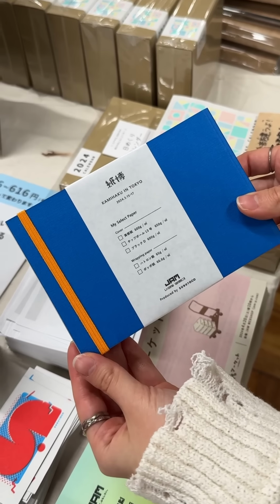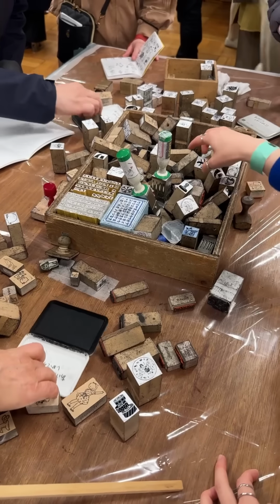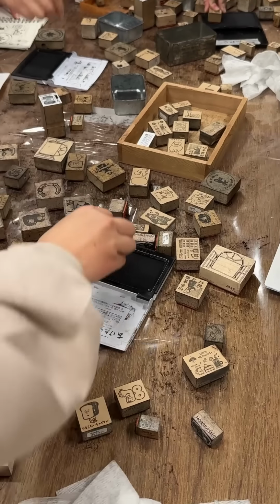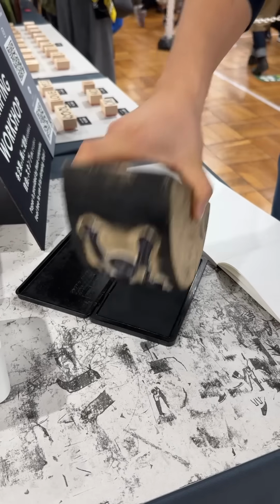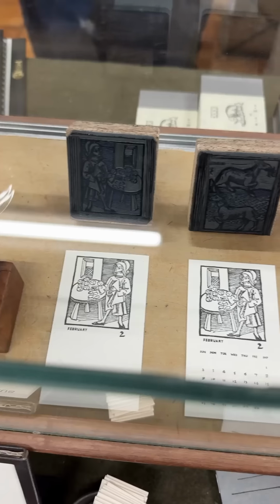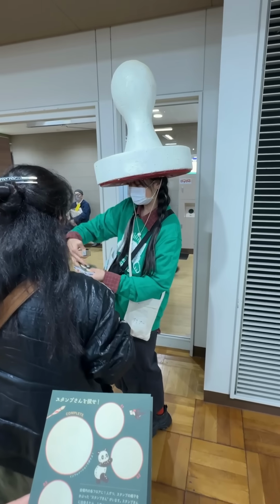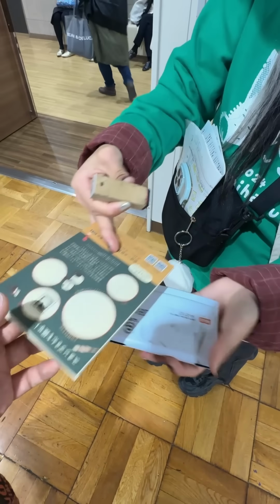We didn't forget our other mission, which was to get as many stamps as possible. While there is a table full of stamps from different brands, the most memorable stamp was definitely this large half-cylinder stamp, which we had to roll across the page. There's still a whole lot more from this event, like these unique masking tapes, stationery made from bamboo, and weird looking stamps, so like for part 2.